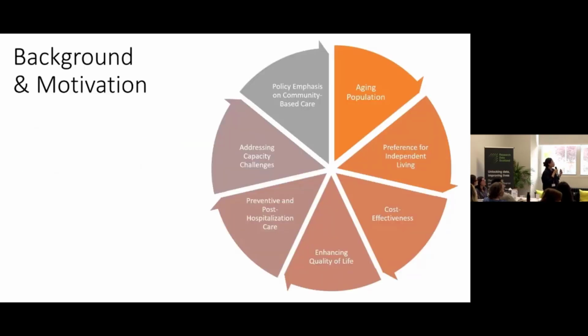So this page is an overall view of the key factors which motivate home healthcare. It has been discussed a lot this morning. Because of the aging population, old people prefer to receive healthcare at home because it can help ensure their independence and their social connections, and it can enhance quality of life. It can prevent unnecessary hospital stays, and it can help support hospital discharge from the aftercare point of view. It can relieve the competitive challenges of the NHS, and it is also supported by policy. The UK government encourages this kind of community-based healthcare.